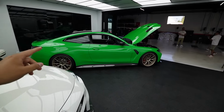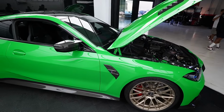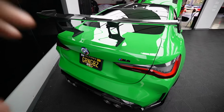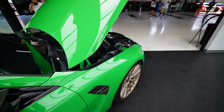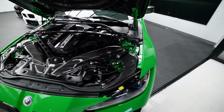And then we got the homie Jonathan's Signal Green G82 full Vorsteiner kit. Sick-ass build. Everything is completely Vorsteinered out. Every single piece of carbon is all Vorsteiner. This is one of their kits. Looks really, really good. And this is actual paint too. But yeah, as you can see, shit looks crazy. But look at that engine bay too. That shit looks insane. Yeah, sick.